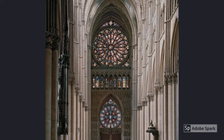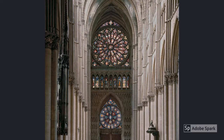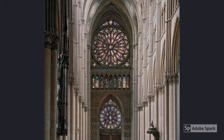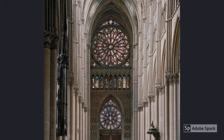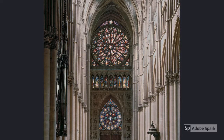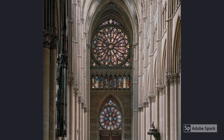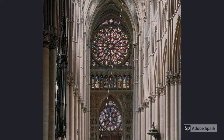By High Gothic, we mean that the architects have added layer upon layer of stained glass windows to maximize the miraculously jeweled light. Here at the west entrance to the nave, a rose window glows above the doors. A row of lancet windows floats above, and an even more enormous rose window crowns the space.